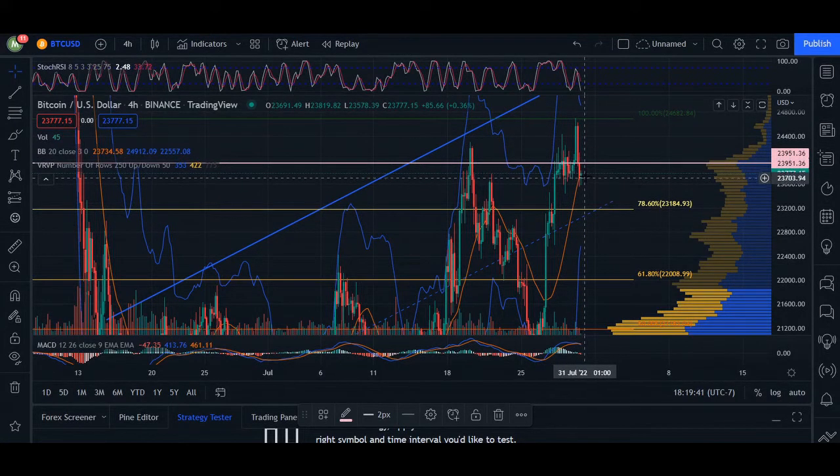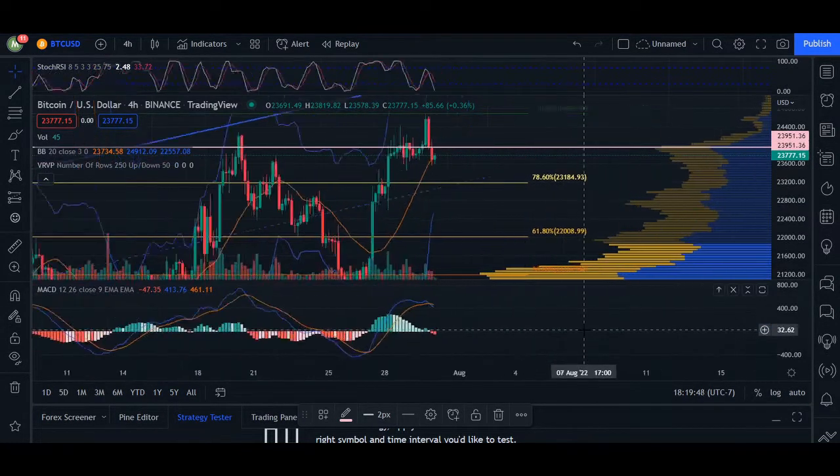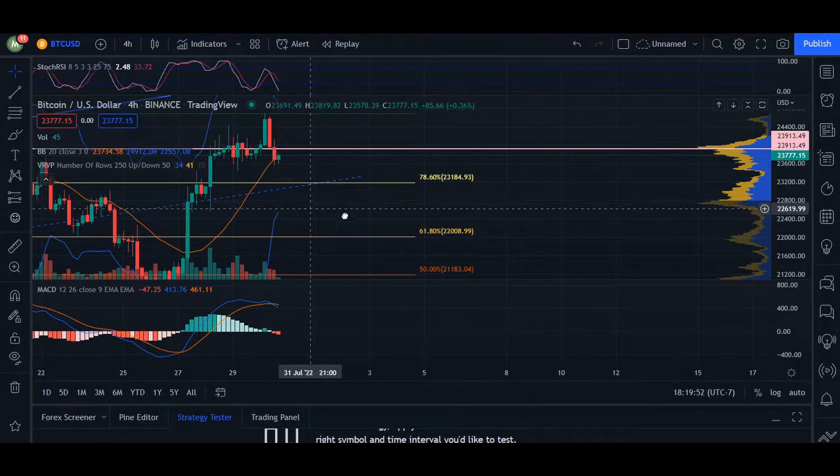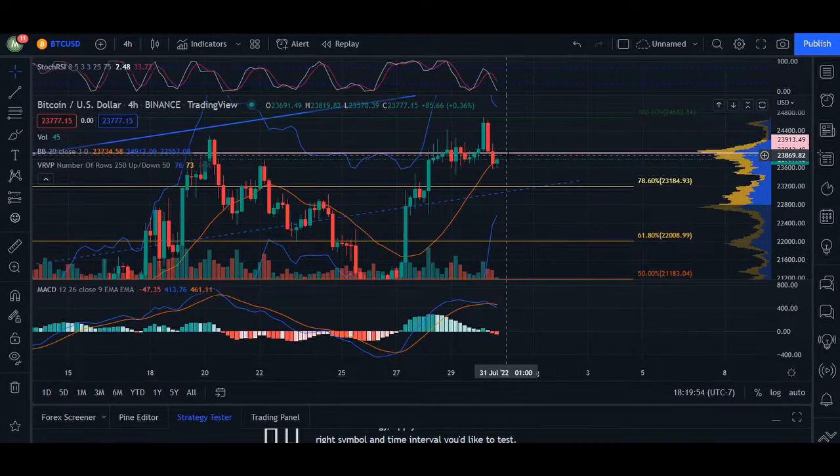So if price is going to come back up, we are most likely going to be rejected at this line itself, because we can see on our momentum of our MACD indicator that the crossover has already occurred, indicating that it is a bear market right now.